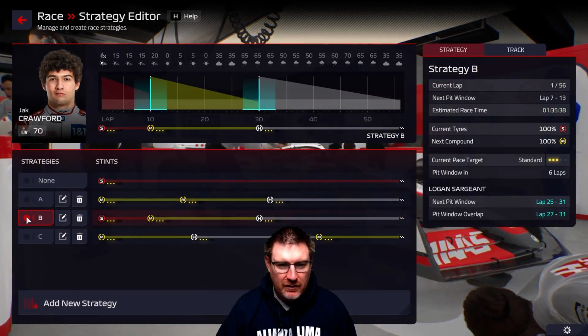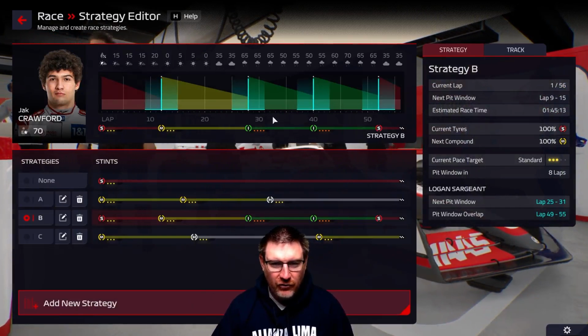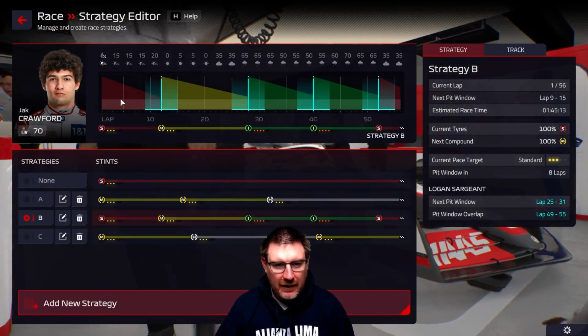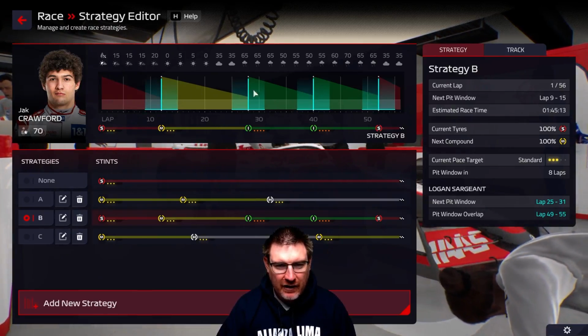The other option would be something like this. Now, that looks a little silly, doesn't it? It is making an extra stop, but it's quite racy as well, being on the quicker tyres at the start.